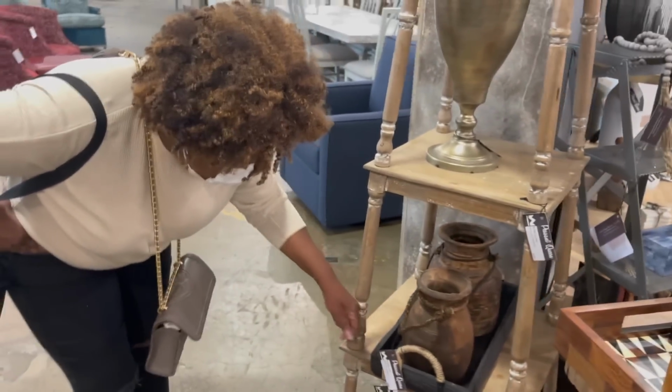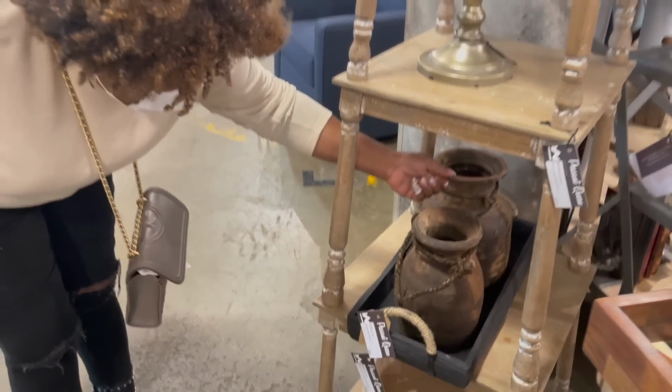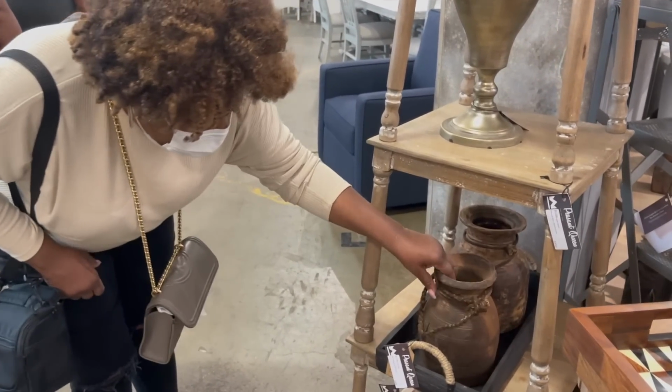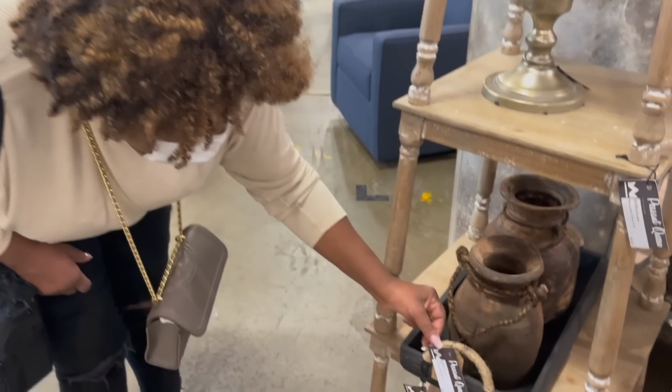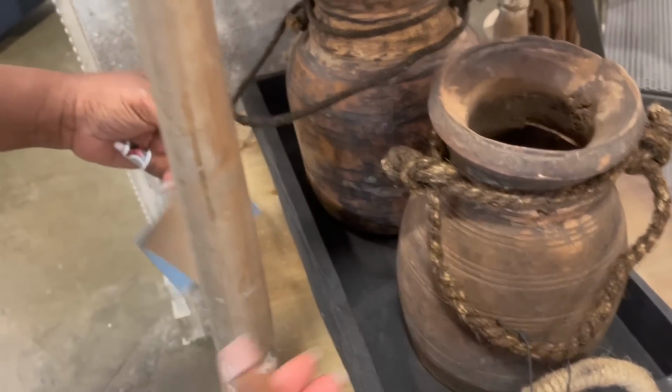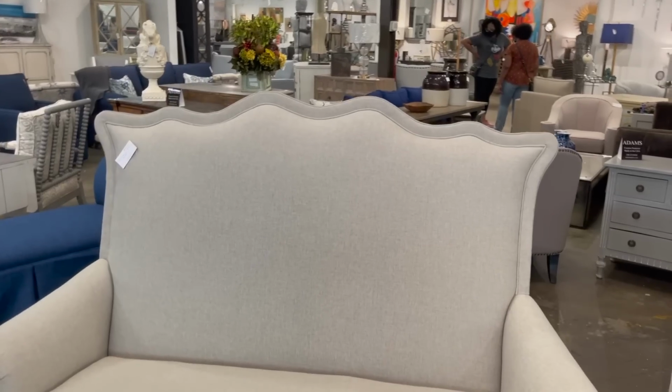So we're going to style my mom's bookshelf in another video, and she says she really likes these. Can you tell them why you like them? I just like how they look, you know, the antique, unusual nature. And they're not that expensive. This one is 68. This one's 68. They come in different sizes. They're both 68. Oh, that's pretty good. Two different sizes. Beautiful settee.